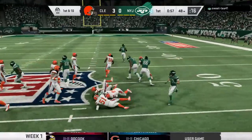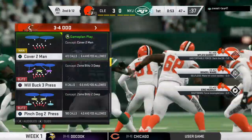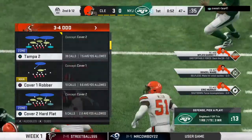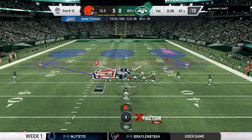Now a handoff here to his running back. And he is met in his tracks behind the line of scrimmage. A loss of 2 there, 2nd down. Plays like we just saw there, that's why they're up right now. And the defense, they're doing their job. Yeah, it starts with the guys up front.